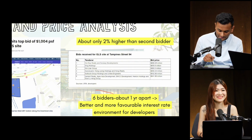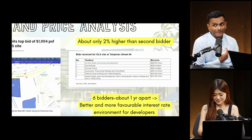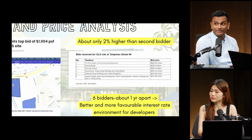So actually, there's only 6 bidders, and it's about 1 year apart. The interest rate environment changed. As buyers, the interest rate environment is very important. For developers, it's also the same thing, because the interest rate environment gives you a lot of insight into how the developers behave as well.